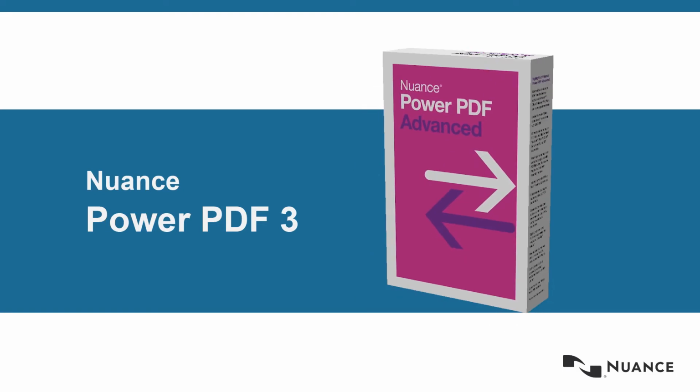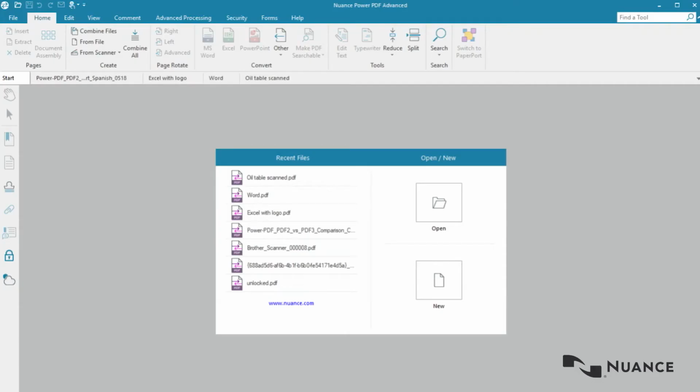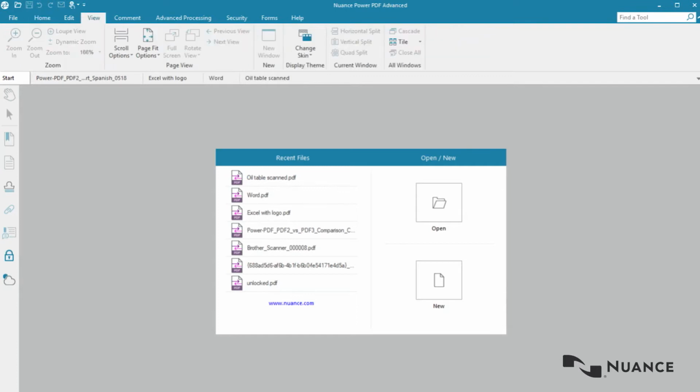So here we are. We're going to show Power PDF 3 now. And as you can see on the screen, Power PDF has now a different skin color. It's in blue, and this is one of the new features we added to Power PDF.